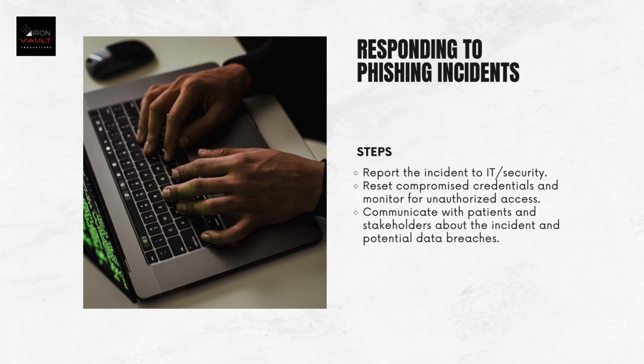Now, this is the last and most important thing. If we are attacked, if we get to know that we have been attacked, how can we respond in that event? First thing is to report the incident to the IT team or the security team, so they can, if they are unaware, get to know that something malicious or suspicious activity is going on in the network.